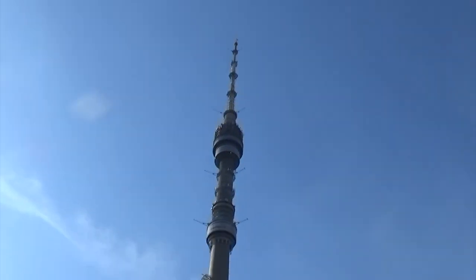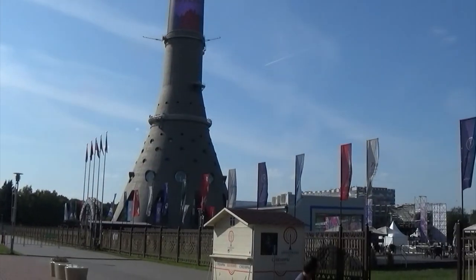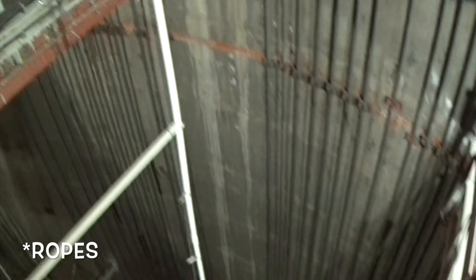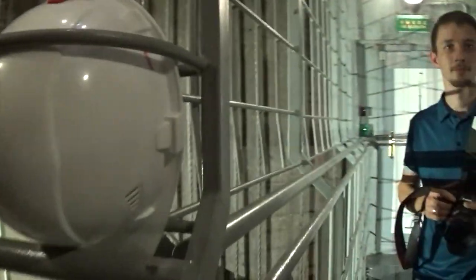And today we'll be working at Ostankino TV Tower. So I already got my green ID and we can get inside now. So look at those strings, they are holding the whole door. And just a fun fact is that you can actually cut them with saws.